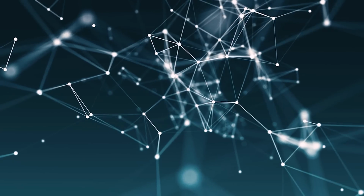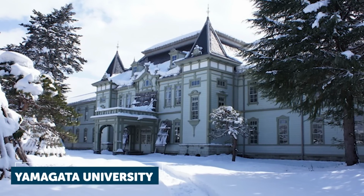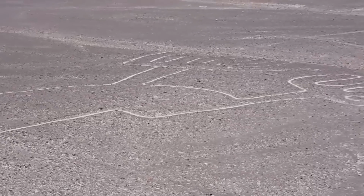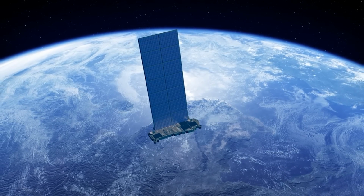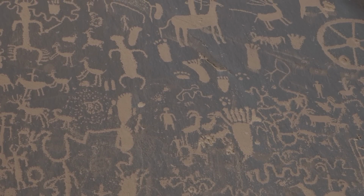Well, all the guessing is over. Artificial intelligence is now making it easier to uncover these mysterious lines. By using a type of AI called deep learning, researchers at Yamagata University in Japan have found a way to analyze the Nazca lines. Deep learning is a system that allows computers to analyze large amounts of data, such as satellite images and photographs of the landscape, and quickly identify patterns that resemble geoglyphs.